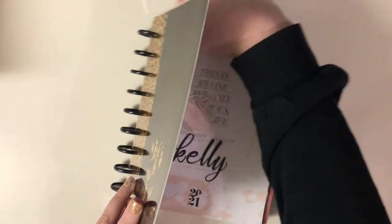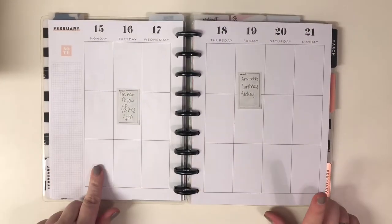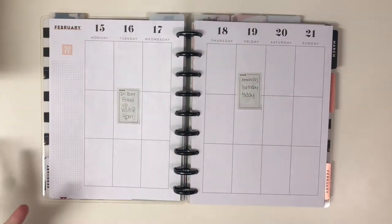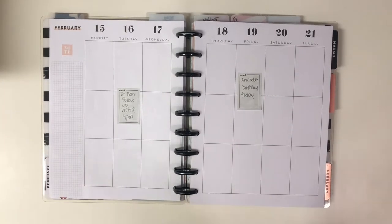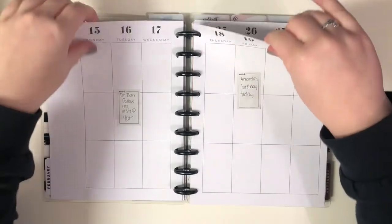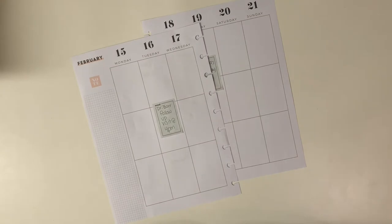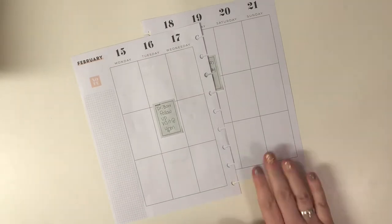I'm planning in my classic Happy Planner for the week of February 15th through the 21st. I don't have a ton of things going on, but it is one of my good friend's birthdays, and I do have a doctor's appointment. I actually now have a hair appointment, finally, on Monday. So I at least have that. Plus I have no work on Monday, so also pretty pumped about that too.